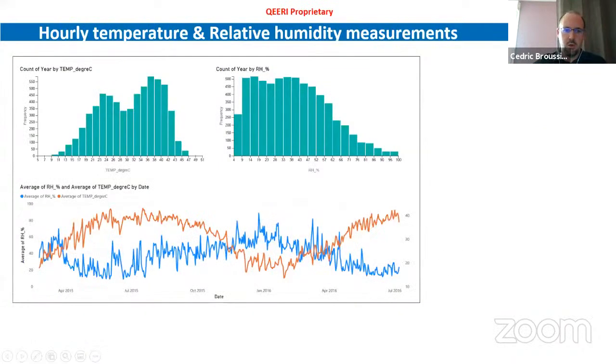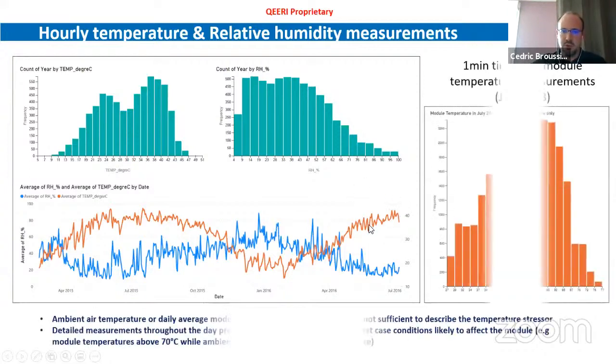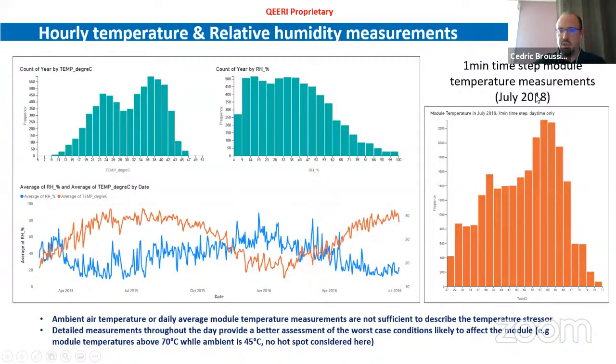However, if you look at our own data, which I've shown you before, from inland and onshore, you can see more or less one year of data plotted at the hour range, temperature and humidity. It shows that we have ambient temperature which goes up to 40, 45 degrees, and humidity which can go up to 60 or even higher, 70%. But what is important is that this is ambient temperature. If you actually look at the one minute time step on the module in July, this is the histogram that you get. You will go well above 45 degrees. You actually go above 70 degrees, even 75 in some cases.